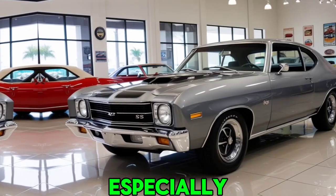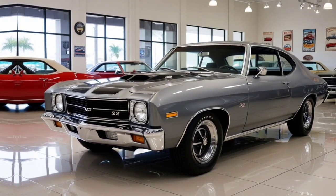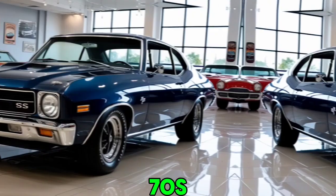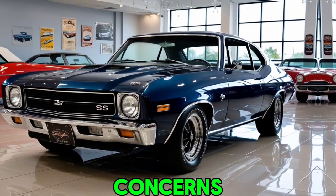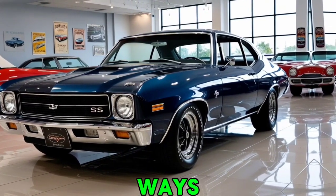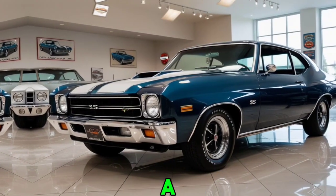What makes the 1970 Nova especially interesting is how it represents a bridge between eras. It carried the raw power of the 60s into the more regulated 70s, just before emissions standards and fuel economy concerns began changing the automotive landscape. In many ways, it was one of the last pure expressions of American muscle in a compact form.